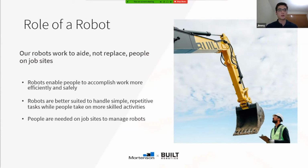And so just to echo a little bit of what Derek was mentioning earlier, the way we view robots, while of course they are doing a lot of the tasks that people are currently doing, is really that robots will function as an aid to people and not a replacement of people. And this is due to a couple of different reasons. One, first of all, is that right now we need all the help we can get.